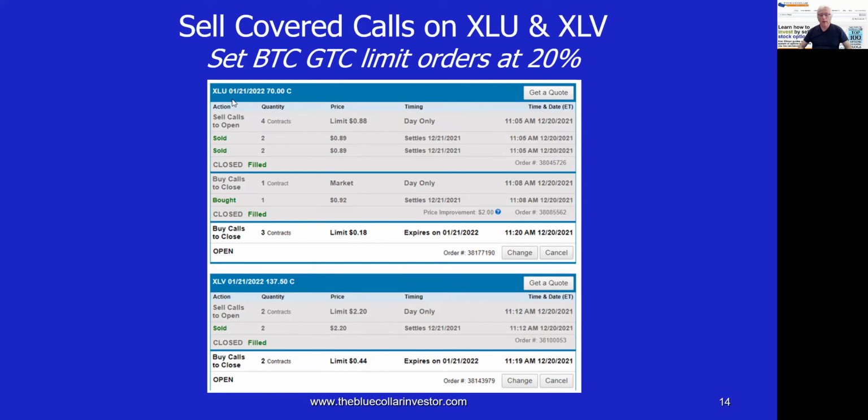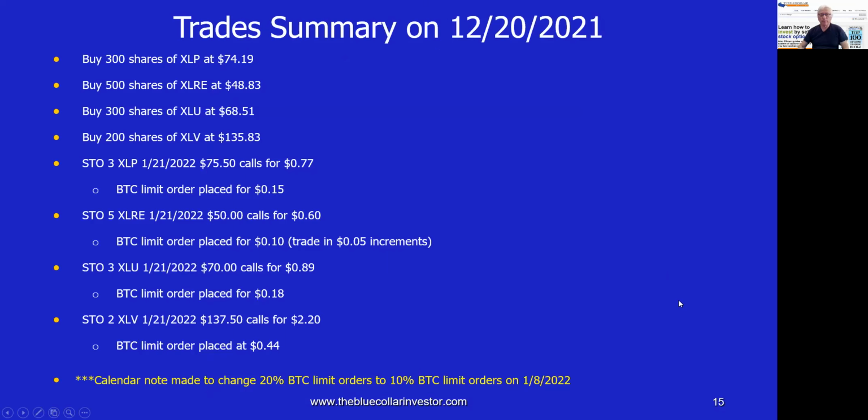There you go. I bought the shares, I sold my covered calls, and I put in my buy to close, good till cancel limit orders. Now, good till canceled means that with these buy to close orders, they will stay there until we change it, right? So when you're purchasing a stock or selling a covered call, you want to do day only. But when you're putting in your buy to close, good till cancel limit orders, you want to leave them in place until you let the broker know, hey, I'm taking that down or I'm changing it from 20% to 10%.